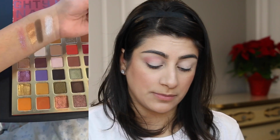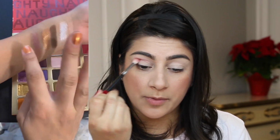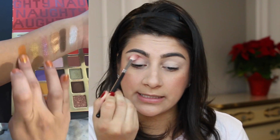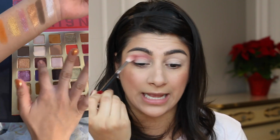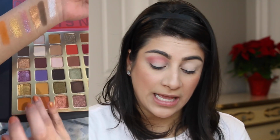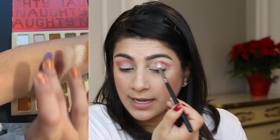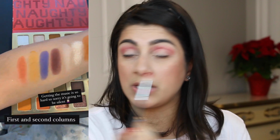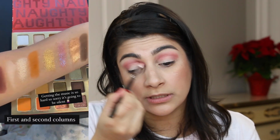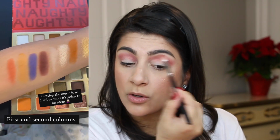All of these shadows are named some sort of Christmas theme. Santa Baby, Cheers, Nutcracker, Yuletide, Candy Cane. You guys will see these swatches on the screen. I did all the swatches of these on my arm, and I showed you exactly how I swatched them so you guys can see them. A lot of you guys saw that clip and purchased this palette. All of you guys have told me it is amazing. I don't know, there's something about this. BH has gotten really good. I'm not gonna lie, they're getting really, really good with the quality of their palettes.